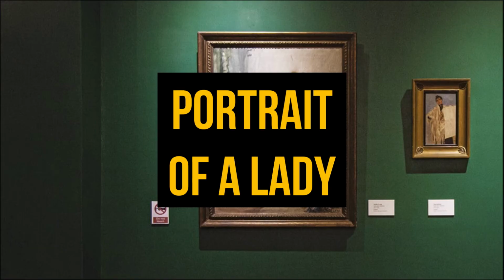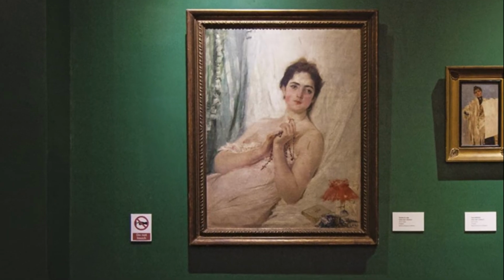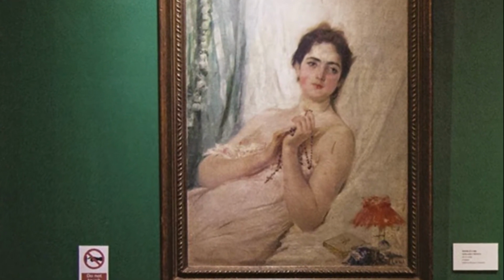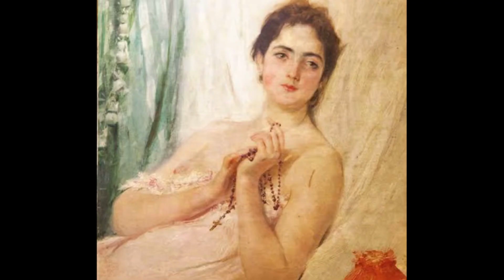Juan Luna's Portrait of a Lady is an undated painting that art historians believe was composed in Paris in 1890. It is a dreamy impressionist rendering of a woman, assumed to be his wife, Paz Pardo de Tavera, lounging in bed, covered with white sheets, clutching a rosary, and with a prayer book by her side.